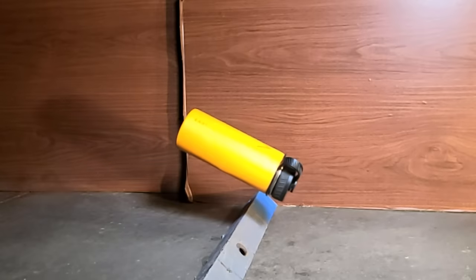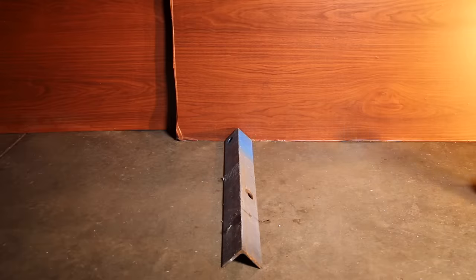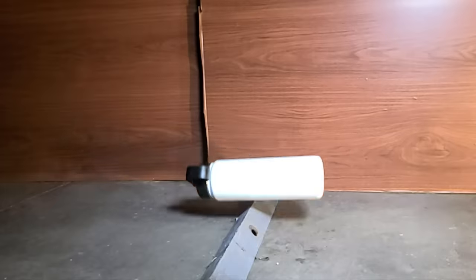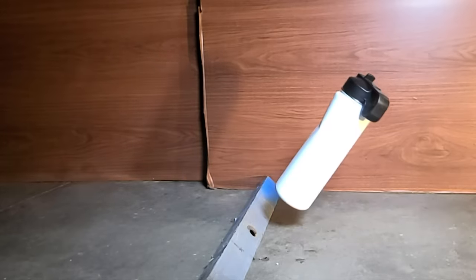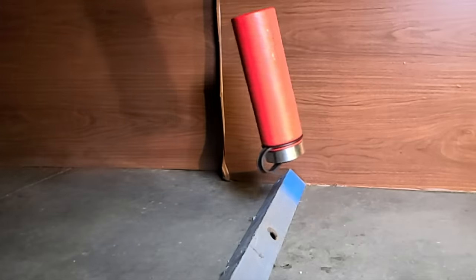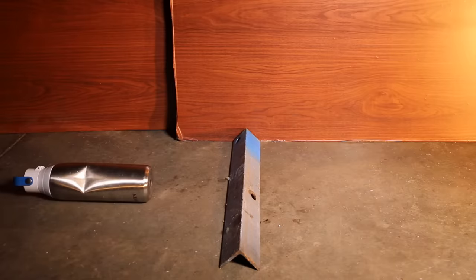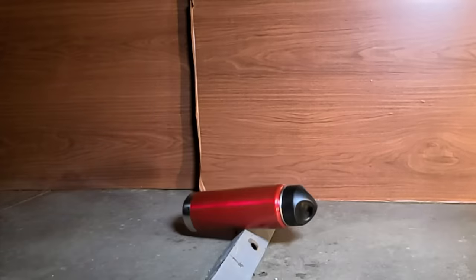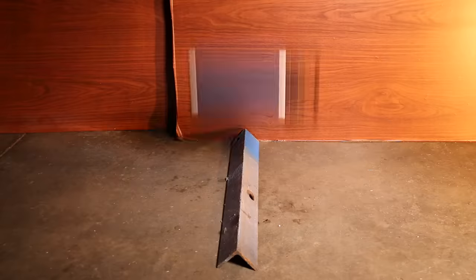Eastrim also did very well in this test. The Aquatix experienced a pretty large dent. The Hydroflask experienced a pretty large dent too. Hydrology held up really well with only minor damage. Brita experienced a rather large dent. Klean Kantine experienced a large dent as well.